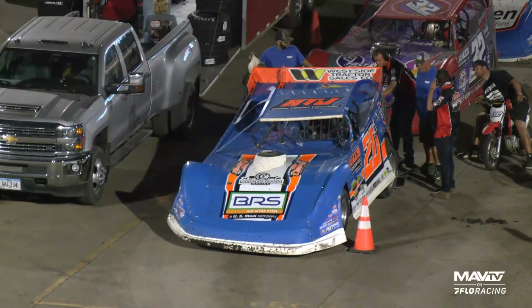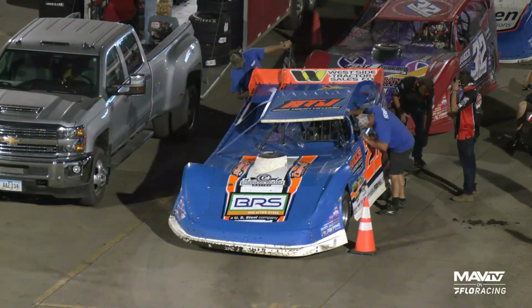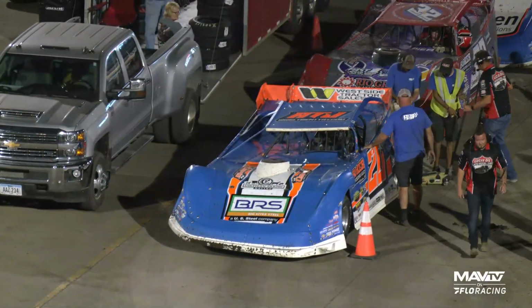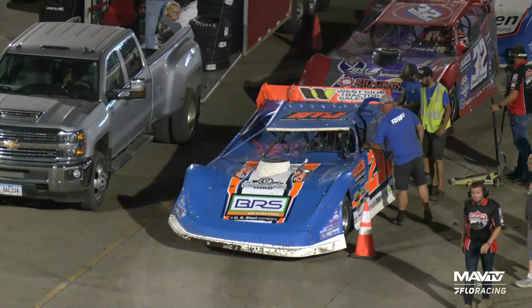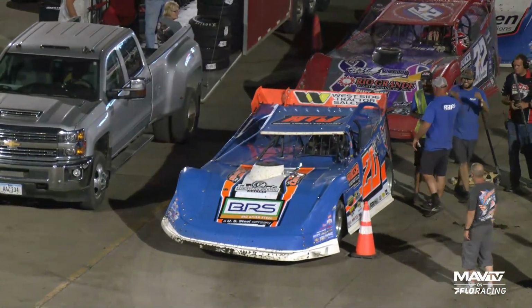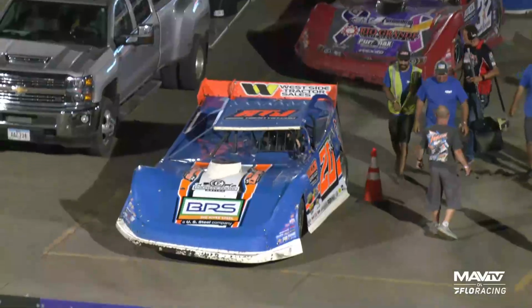So there's a good look at Ricky Thornton Jr., Anthony Burrows, Chris Jaco down there. Burrows leans in, pats him on the helmet. Job well done. They're a little disappointed in the heat race tonight. He doesn't get the win in the heat race, but he wins the overall battle here tonight. Ricky Thornton Jr., your winner here tonight.